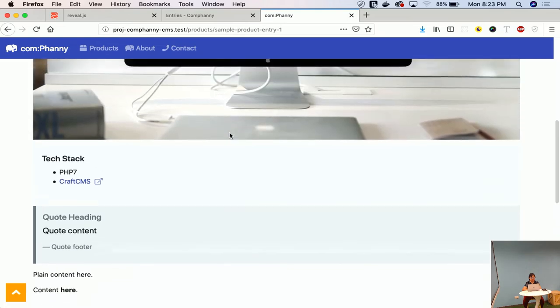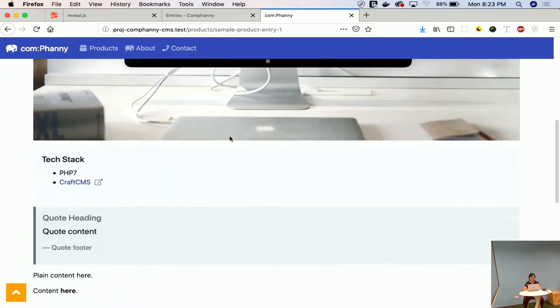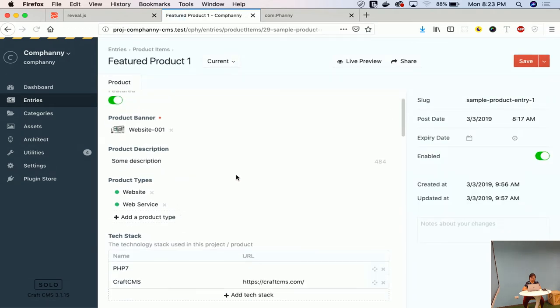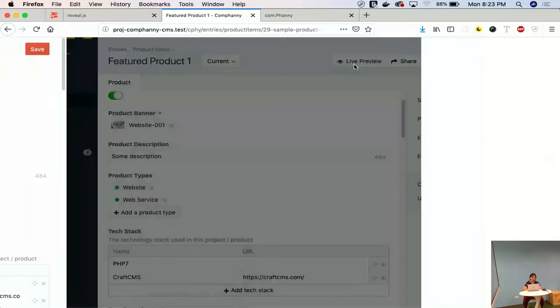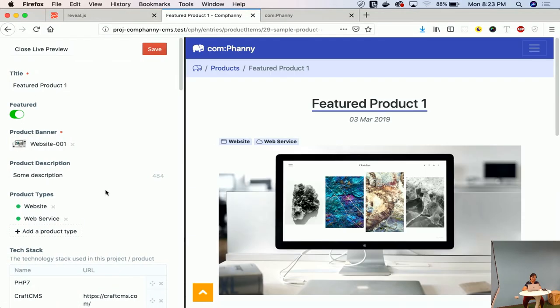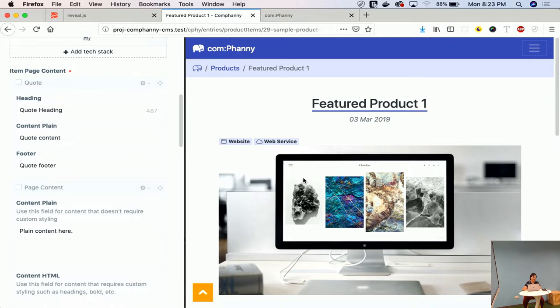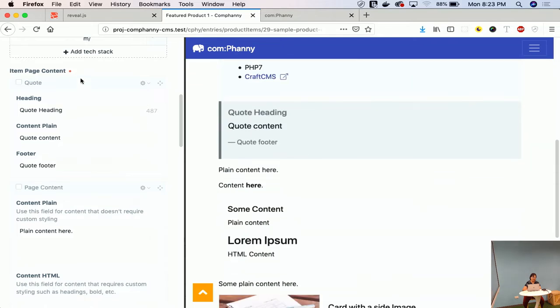What product is this? Featured product one. Okay, I go to featured product one. And then let's say I do a live preview. So you notice everything here below, you see the item page content, all that, right? It's basically positioned exactly the way all this content is positioned.